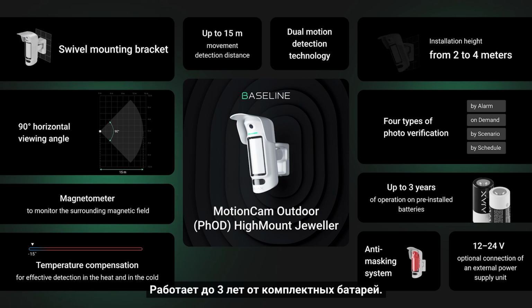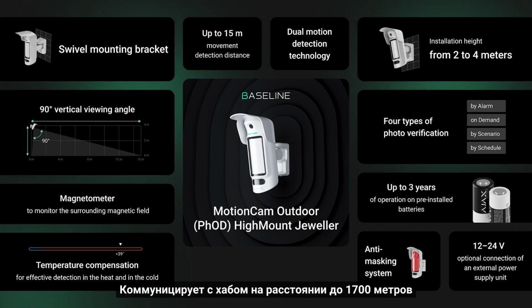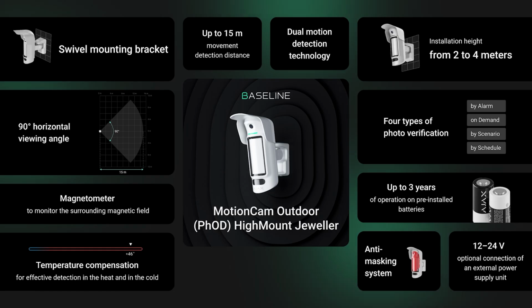The detector operates for up to 3 years from pre-installed batteries. It has a connector for an external low-voltage power supply, and thanks to the Jeweller radio protocol, the device can communicate with the hub at a distance of up to 1,700 meters, and supports firmware over-the-air updates.